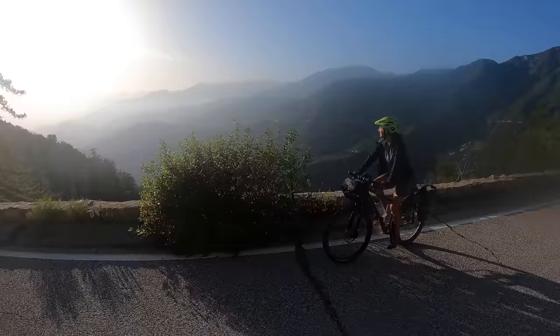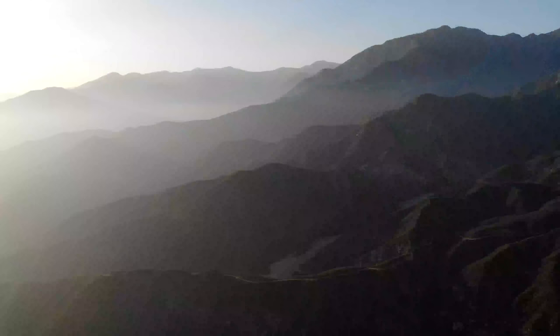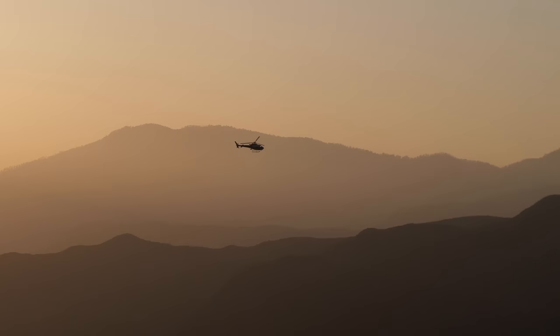Glendora Ridge Road must be one of the best paved roads in California. This quiet ridgeline boasts views both deep into the canyon below and across to the spectacular ripples of the mountain wilderness areas above. The only way to better experience these landscapes would be from the front seat of a helicopter.